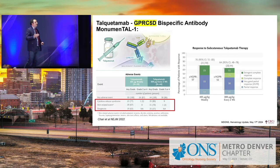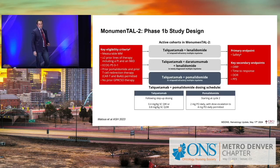These patients have less of the CRS. They still have the CRS, but they have some weird skin changes, nail changes. They have taste changes in these patients. Those are things that you want to know about the talquetamab, about the agents that target this GPRC5D.